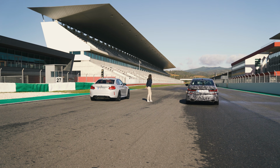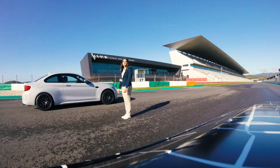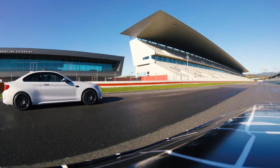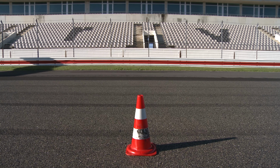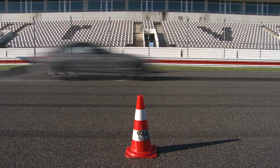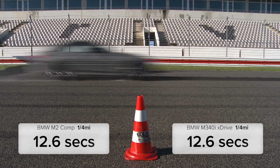So then, what exactly happened? Well, the rear-wheel drive M2 actually got off the line first, but then the M340i pulled it back with its faster gear changes. In the end, they crossed the line pretty much exactly at the same time, doing the standing quarter mile in 12.6 seconds.